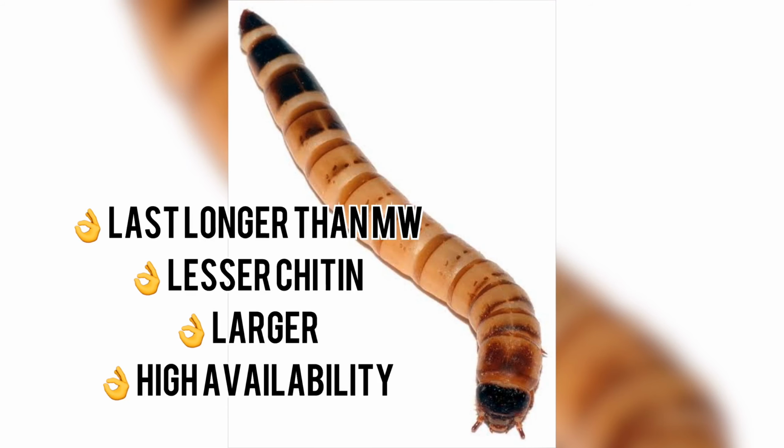Ang maganda naman sa superworms is that they last longer than mealworms kasi without your intervention, hindi sila magiging darkling beetle. They have lesser chitin compared to their body size. They are larger than mealworms and they are more available sa market than mealworms.